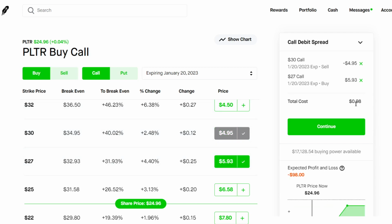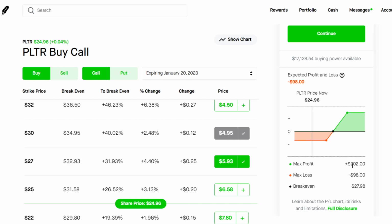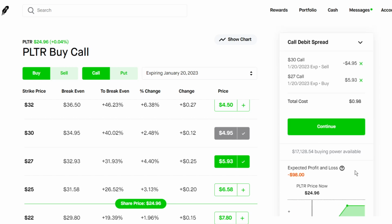As you can see, total cost is going to be $98 per spread. And our expected profit is going to be pretty nice as well. It's going to be $202, which is tripling your money as long as Palantir stays above $30 by expiration, which it very well can be because we're choosing a very, very long expiration date for our contracts to play out.